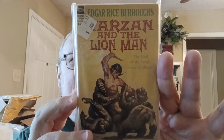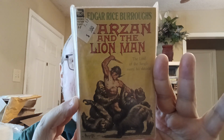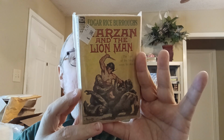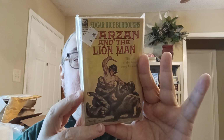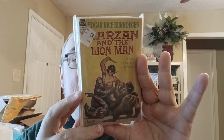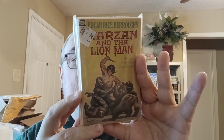I've also got Tarzan and the Lion Men. I think this is a really nice cover too. Again, not numbered. But this one says something about Hollywood on here. "When Hollywood decided to shoot a Tarzan-type movie on location in deepest Africa, they picked a real movie-land muscle man for the role of Lion Man." Lion Man, I love it. "But all that celluloid hero knew was how to look like Tarzan, not how to act like him." Ha! That's going to be a fun one.